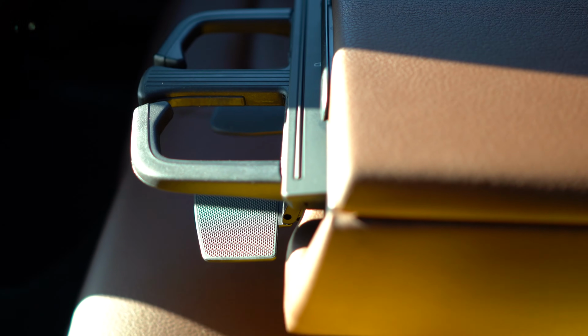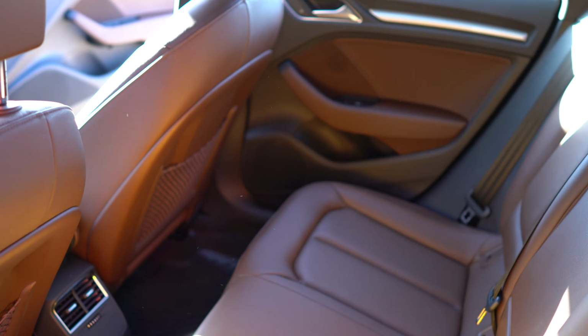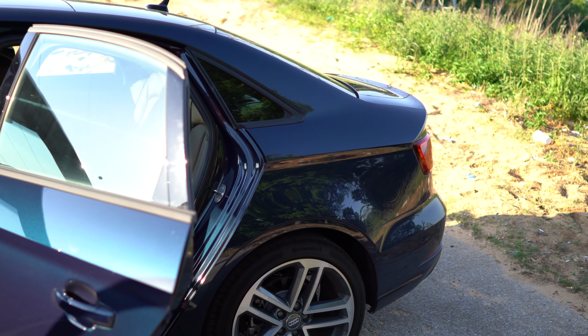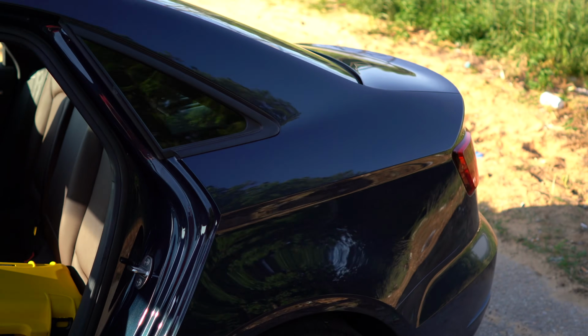what's going on here? Hold on. Oh, there we go. I grabbed the wrong thing, but this right here is an armrest, and this pops out. It's got cup holders. See, that just goes down. That goes back. You can open that and reveal the trunk if you want to. It's got room enough in the trunk for a golf bag. You know, it's a good size.